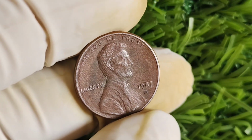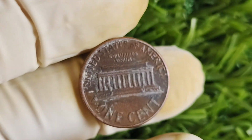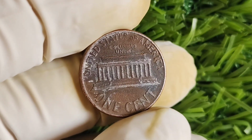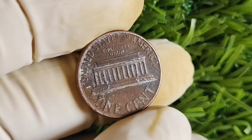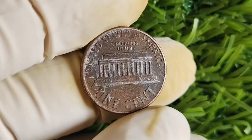The first step is to get a magnifying glass, or better yet, a good set of coin loupes to take a closer look at the coin. Inspect the design carefully, paying attention to the lettering, the details of Lincoln's face, and the memorial on the back. If you spot any extra impressions or ghost-like images, you might just have a winner on your hands.